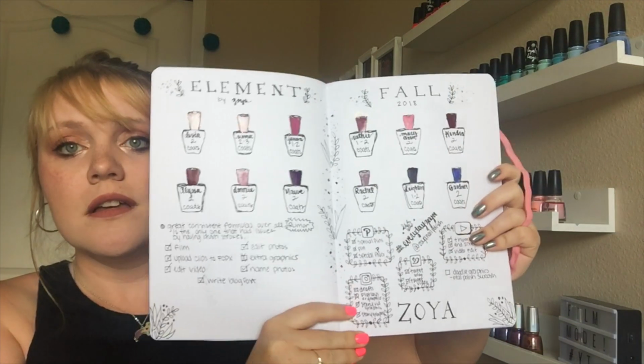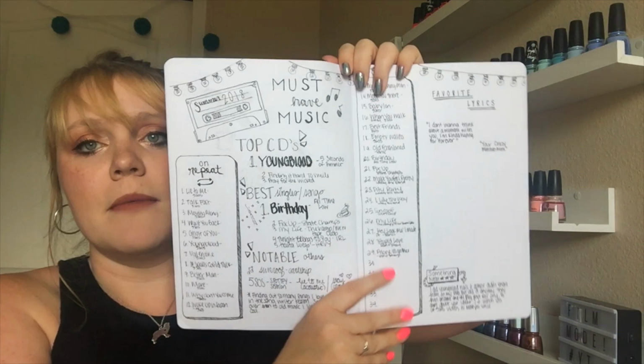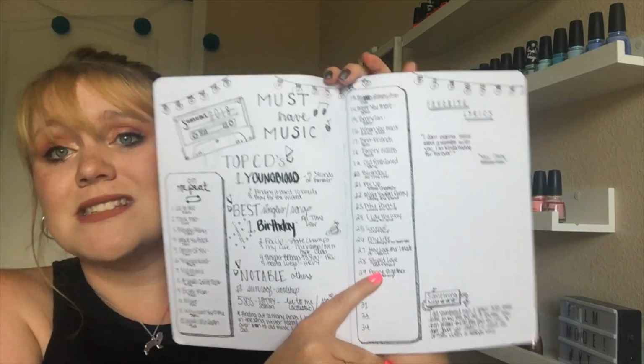So on top of that, I'm working on a few other pages in here. Like I've done one for the Zoya fall collection. And it kind of looks like this at the moment. I still have to go back in and put stats and different things, which I'm not going to do all the time, but I think it might be kind of fun. And right now I'm working on a must-have music thing from the summer of 2018 because it's ending and this is really sad.